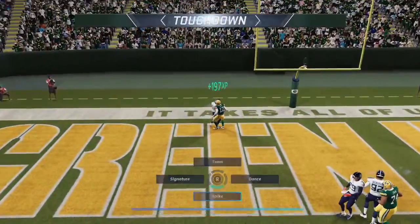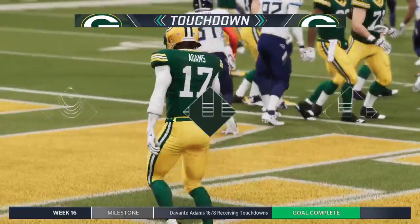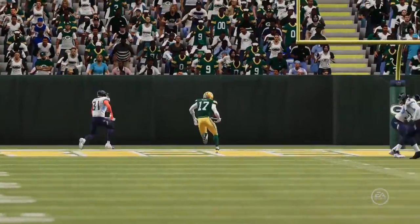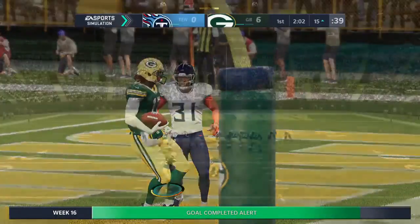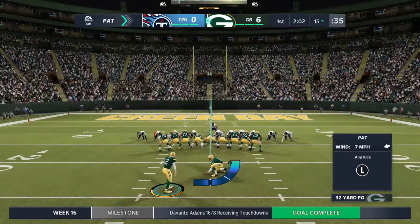Got a man open. It's Adams. Touchdown, Green Bay. Devontae Adams. His 17th touchdown now on the season. And the Packers take it right down the field and score on the opening drive. Looking sharp on that first drive.